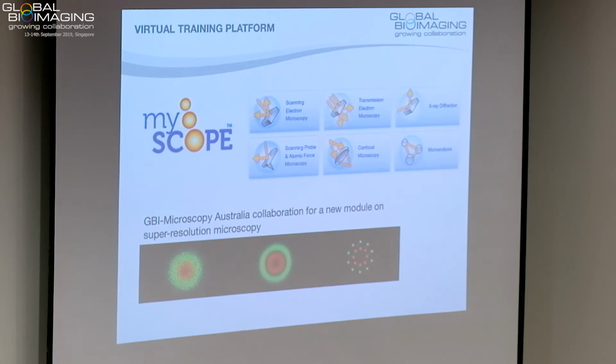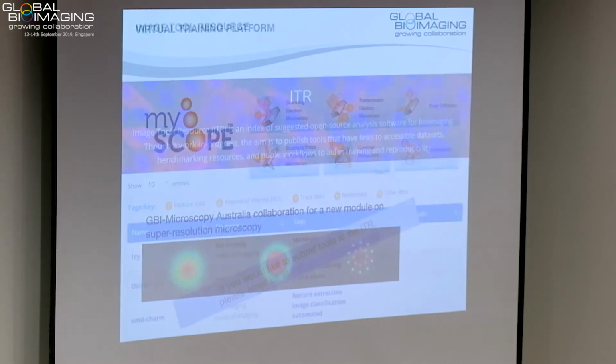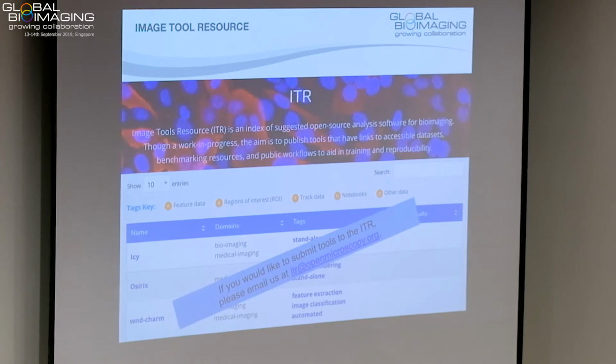Another thing that was done thanks to project funding was the insertion of a new module in the SingaScope virtual training platform, which is a Microscopy Australia resource. And thanks to the collaboration between Global BioImaging and Microscopy Australia, we were able to add a new module for super resolution microscopy. We also added the preparation of an image tool resource, which is an index of open source analysis softwares. There is a website. Jason can tell you all about it.